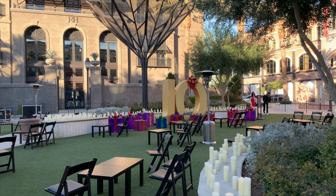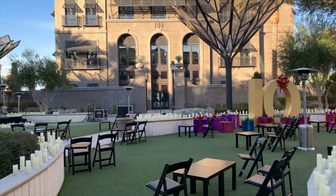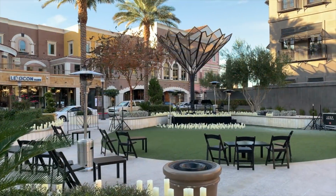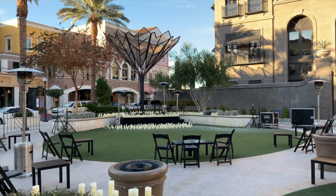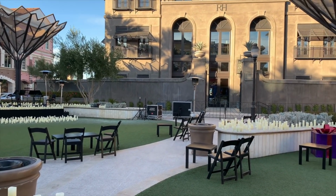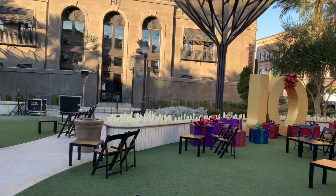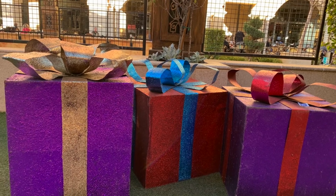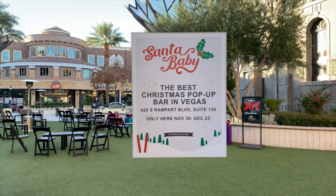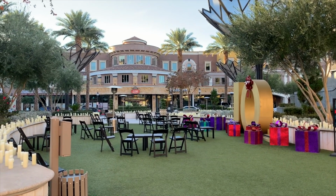So, what's this? It's another unique solution to 2020's unique problems. A festive spot to light the candles and listen to music outdoors under the stars. What a great way to spread the joy. Big thumbs up to this beautiful spot. And Tivoli Village is also hosting a pop-up bar called Santa Baby. It's in Suite 130 in the complex and features holiday-themed cocktails, music, and crafts every evening through December 23rd.